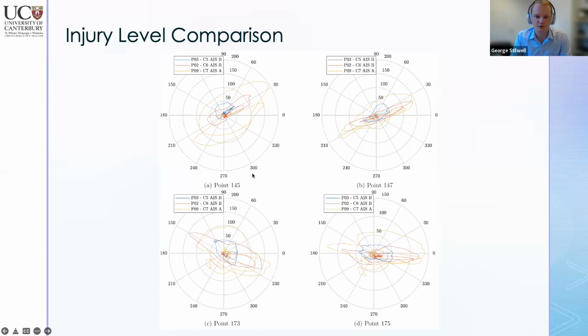So the main reason that this was investigated was because we wanted to try and work out whether there were trends for injury levels, and there was a hypothesis that we had that people with different injury levels may have characteristic strength profiles. So this was something that we were trying to investigate. And so initially, when we started the study, or when we looked at the results, the hypothesis was that people with higher injury levels would get increasingly thin polar plots.